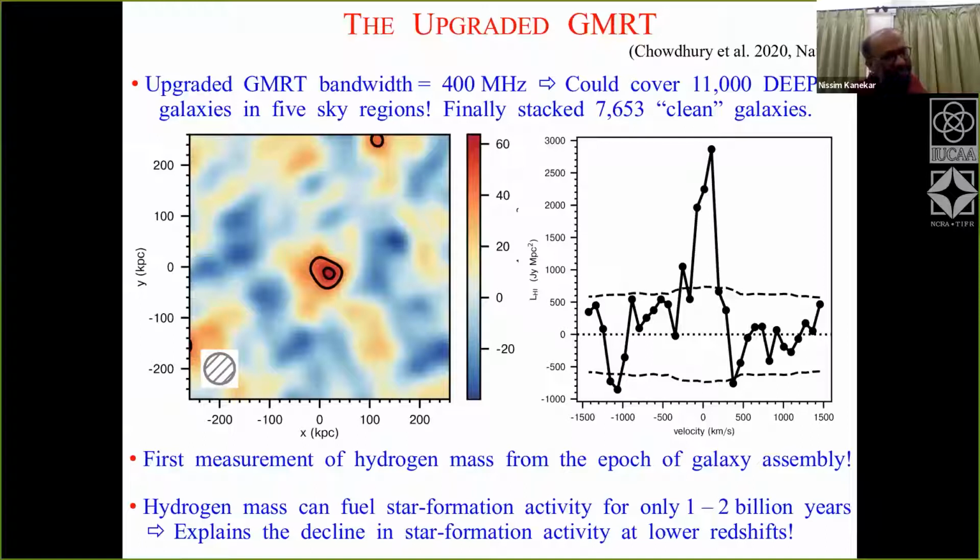And so what this says is that the amount of hydrogen in these high redshift galaxies is just not sufficient to fuel the star formation activity. The only way that a galaxy can continue is either to switch off star formation completely, because that will just eat up all the hydrogen. I mean, once you've eaten up all the hydrogen mass, you switch off star formation, or it has to transition into a low star formation activity state. And this basically explains the decline in star formation activity at redshifts less than 1.